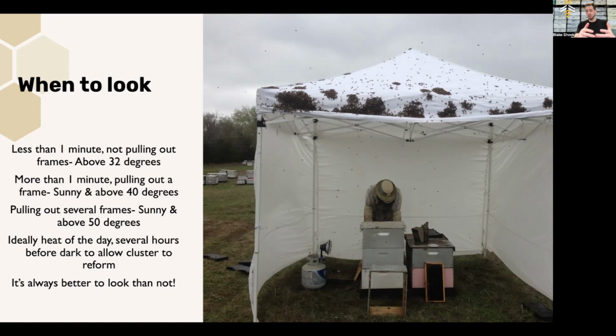I've cracked boxes apart and looked at hundreds of beehives when there's snow on the ground because I had to, because I needed something, and it didn't kill a single one of them. So it's more dangerous not to look than it is to ignore them because you're afraid of getting them too cold. And I always have to describe this picture and what's going on here.